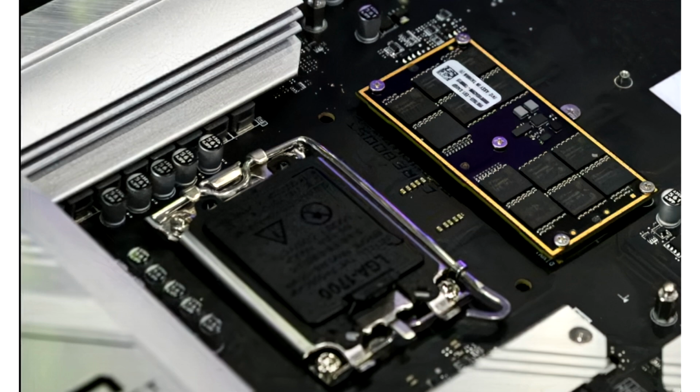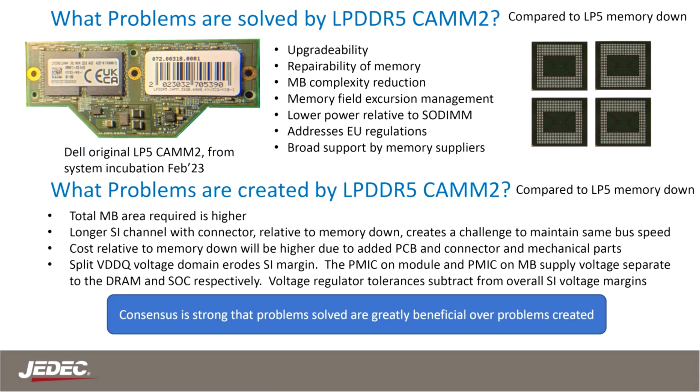MSI highlights benefits of CAMM2 DDR5 memory for desktop PCs. Shorter traces lead to higher speeds and lower latencies, cooler and innovative designs. CAMM2 memory modules will soon be seeing their debut on desktop PCs, and MSI has highlighted some of the major benefits for the platform. CAMM2 memory will support dual-channel design on a single module, cooler design in compact form, replaceable connectors for easy motherboard repairs.